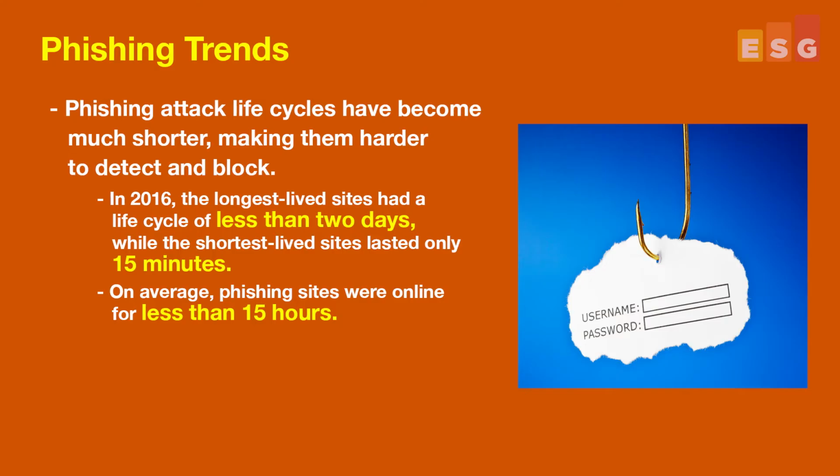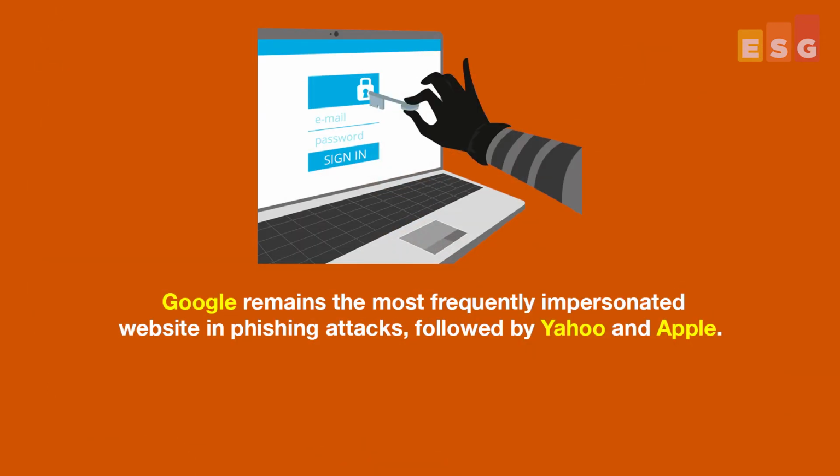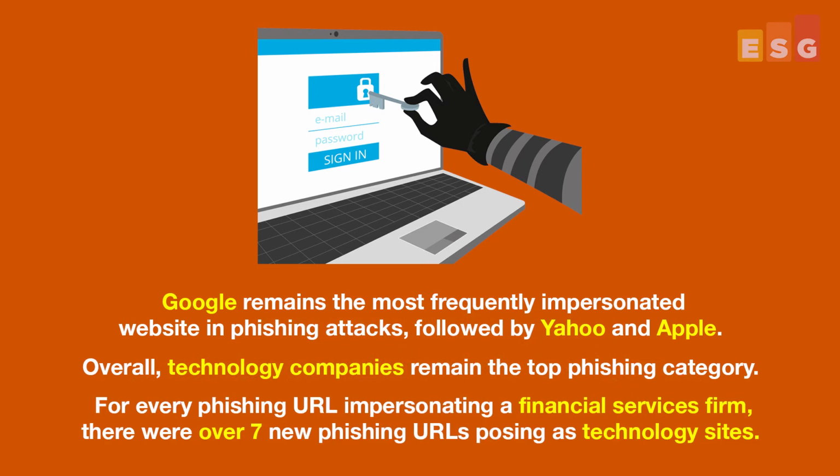With improvements in anti-phishing technology, cybercriminals have changed their tactics, using existing benign domain names in phishing attacks. According to Webroot, nearly 100% of phishing URLs point to malicious pages within benign web domains today. Google remains the most frequently impersonated website in phishing attacks, followed by Yahoo and Apple. And overall, technology companies remain the top phishing category. For every phishing URL impersonating a financial services firm, Webroot found over 7 new phishing URLs posing as technology sites.